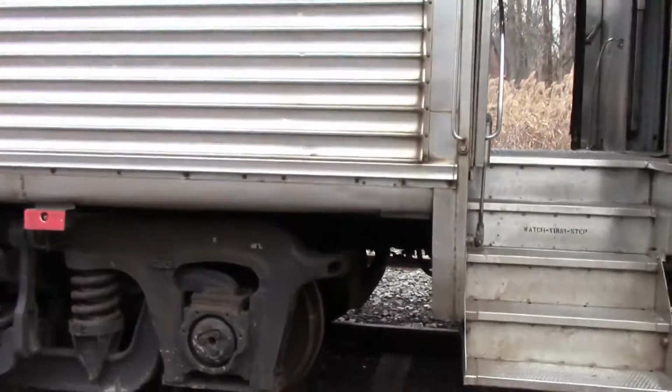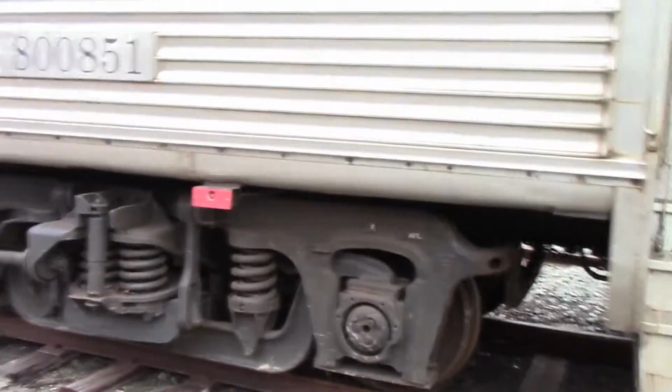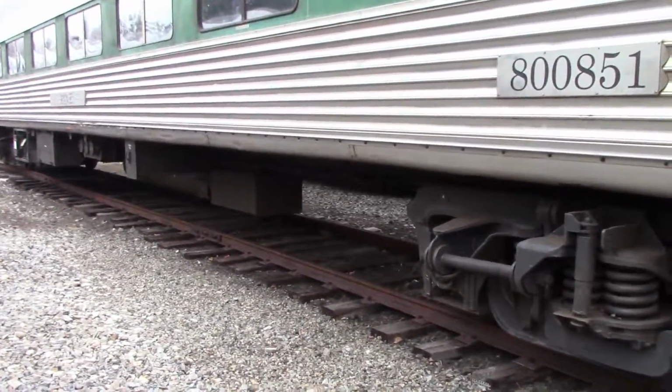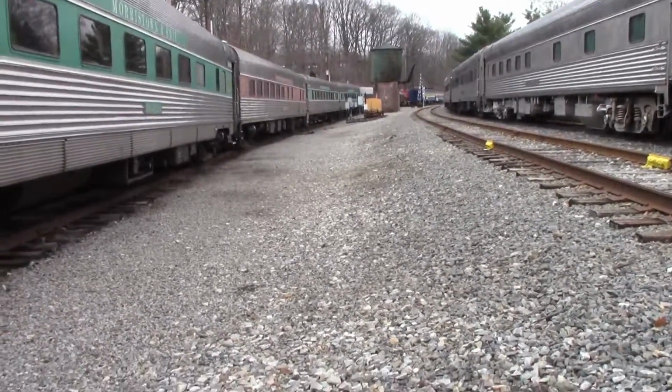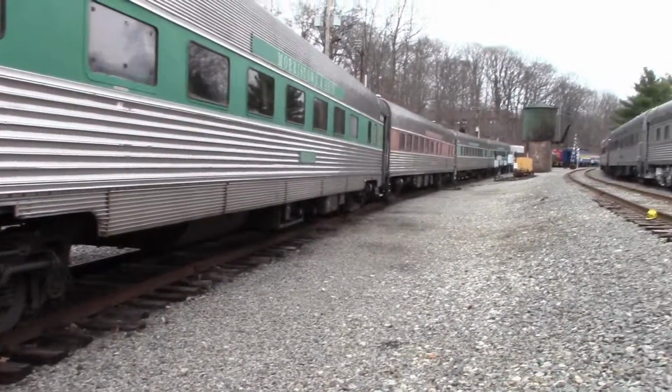I think these cars would be good candidates if they want to replace the Comet 1 coaches. Give the Comet 1s a rest, pretty much. And it looks like they're not in the yard today for some odd reason. Maybe they're at the M&E shop in Morristown for repairs. So let's go inside.